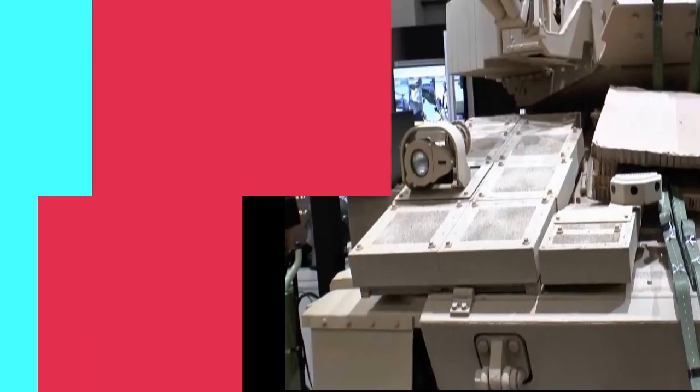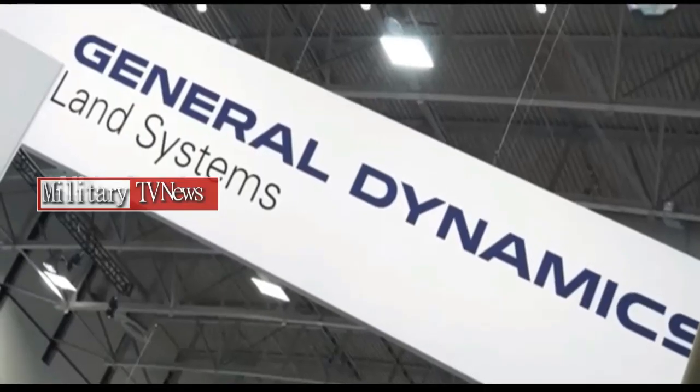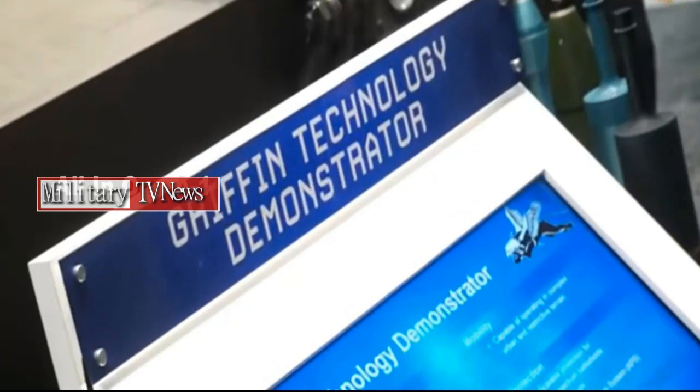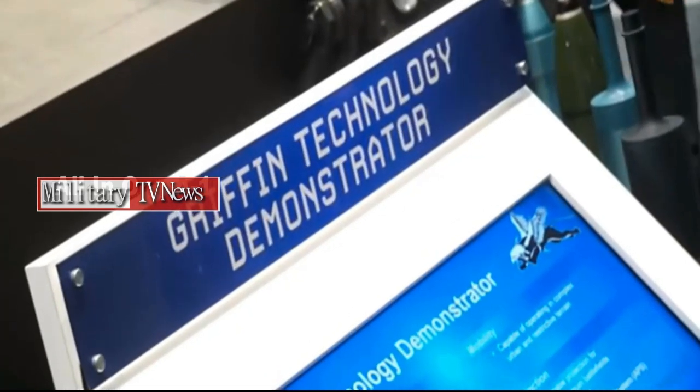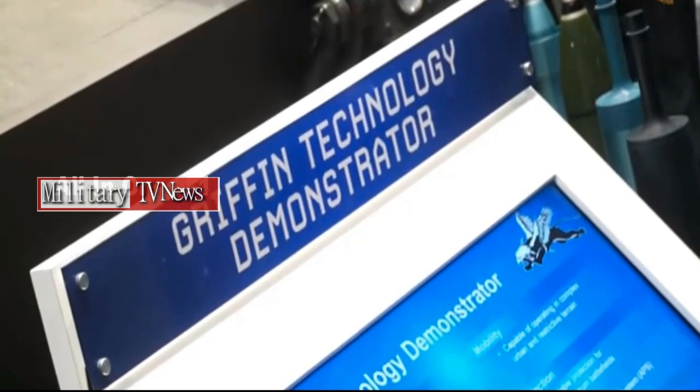The Army wants a light tank for infantry brigades that will be able to knock out bunkers and defeat enemy armored vehicles. Mobile Protected Firepower, MPF, is the Army's first new design vehicle fielded in more than four decades. MPF will also allow soldiers to move at a faster pace, protecting the assaulting force.